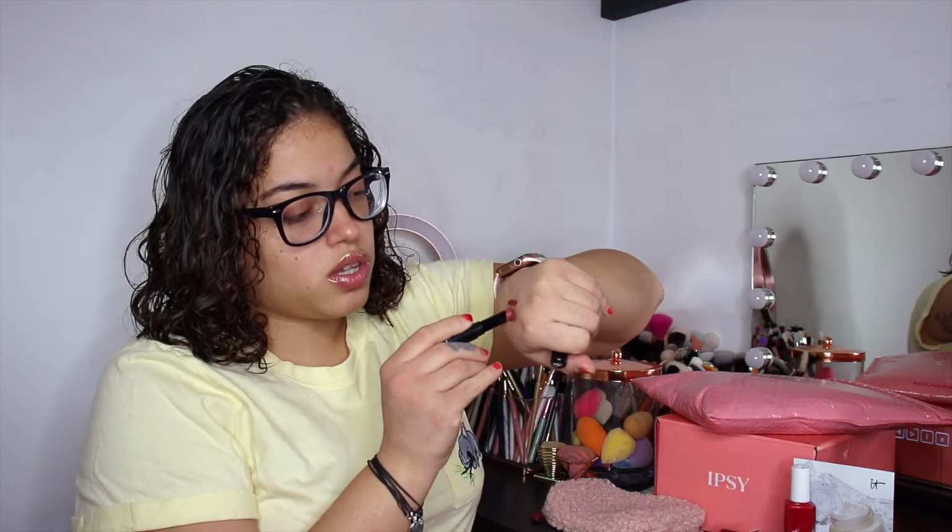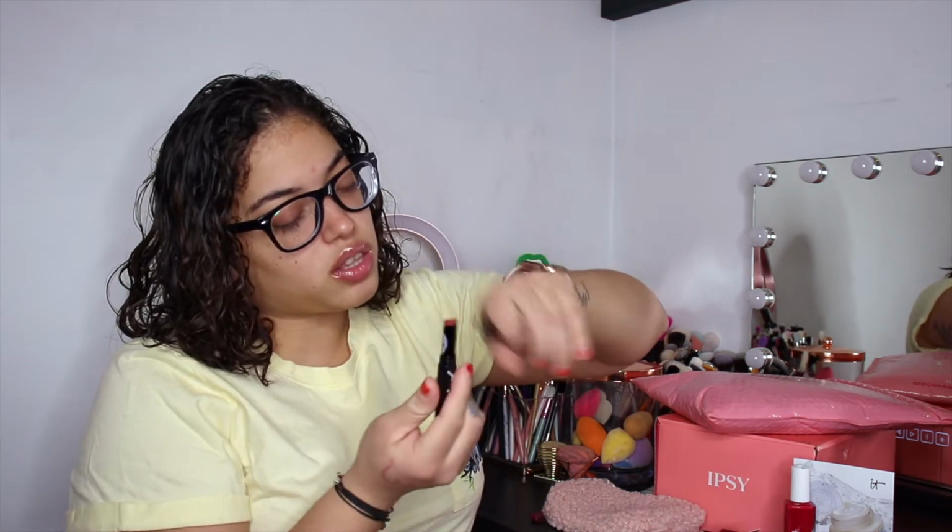Let's just open it up. Okay. Oh, this is a really cute color. It's a very mauve-y color. Let's just swatch it on my hand. Oh, it looks like a lipstick though. It doesn't really give me lip balm vibes. It just looks like a very beautiful color, but me assuming it's a lip balm, I'm assuming a little bit paler, maybe tinted, not so much a full-on lipstick color.